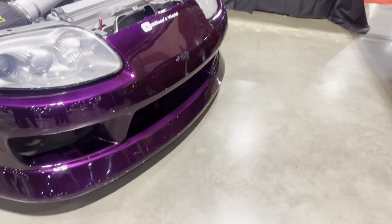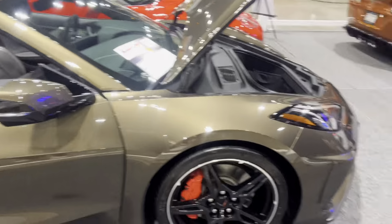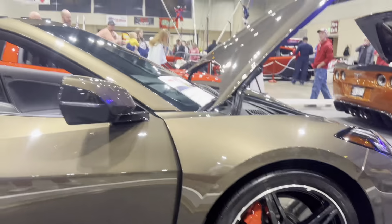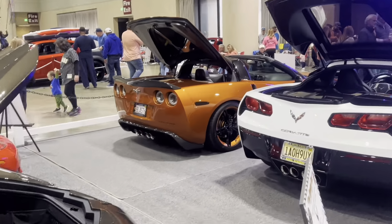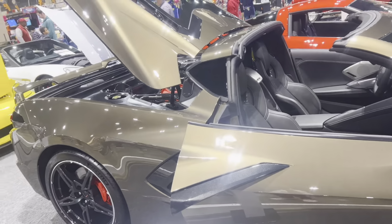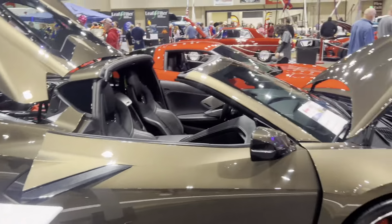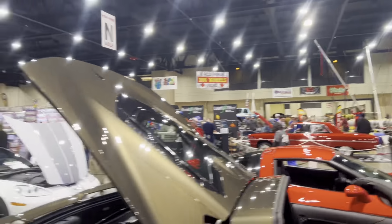Are you taking a picture? Yeah, I'm sorry. Are you all right? Yeah, I like the color. Oh, I like that C6 over there, though. Or, yeah. Let me try. You're a teen Corvette over here. It is. I like the color. Ooh. They got C7 and C6 over there. We finna get over there in a minute.